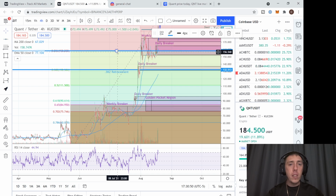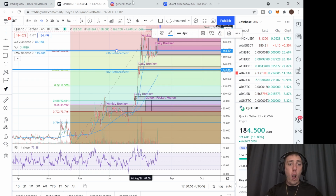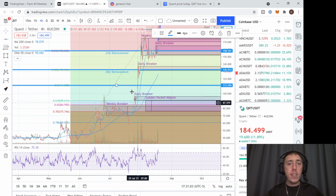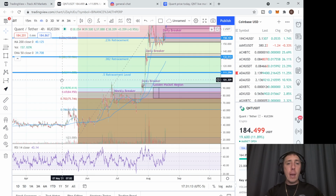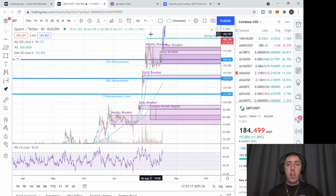I think that makes sense. 0.236 retracement. You guys are looking at this, right? I hope it makes sense to you. And if it's not, make sure to rewind this video and make sure you get all these different levels re-annotated on here, all right? At the 0.5. All right, perfect. Now, there's one more thing I'm going to annotate on here, and I think that's a pretty good levels. Get rid of all this.